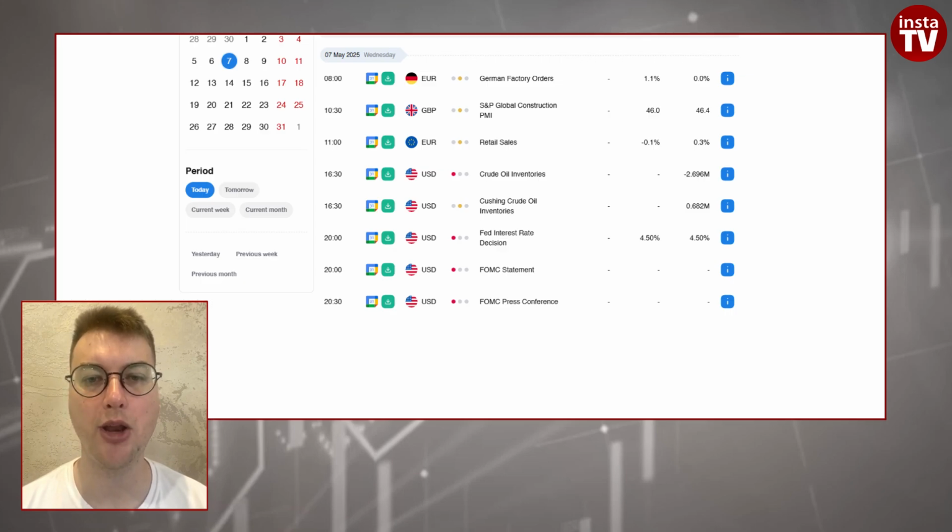Turning to today's macroeconomic calendar, it includes Germany's factory orders, France's trade balance, and euro area retail sales. However, all eyes will be on the Federal Reserve's interest rate decision. The US Central Bank is widely expected to keep its benchmark interest rate at 4.5%, a level considered high given current economic conditions. Despite a clear deceleration in US growth during the first quarter of 2025, the Fed remains cautious about cutting rates, citing concerns that President Donald Trump's sweeping trade tariffs could reignite inflationary pressures.